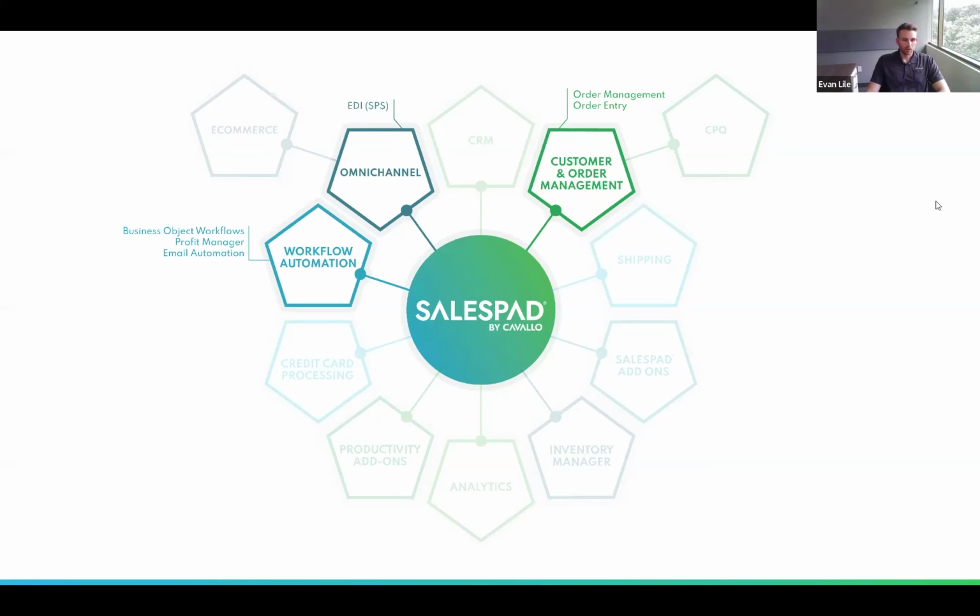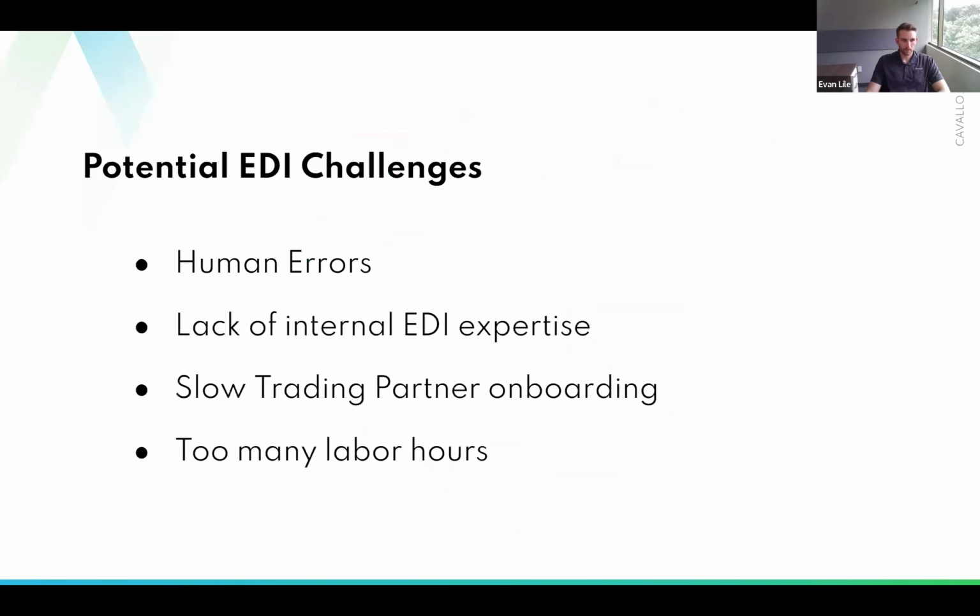For those of you that aren't familiar with EDI, it stands for Electronic Data Interchange and allows companies to communicate with trading partners electronically, eliminating many of your manual touch points. Whether you're new to EDI or using a non-integrated EDI provider, there are several potential business challenges that companies face.